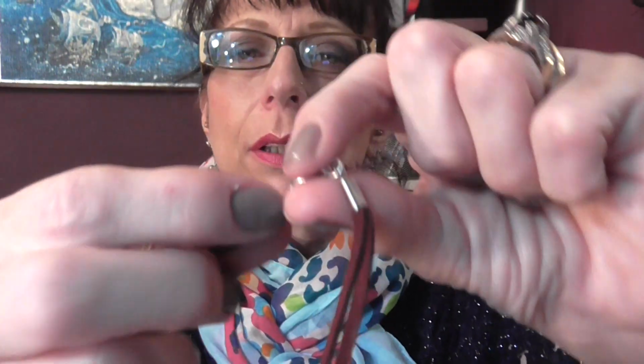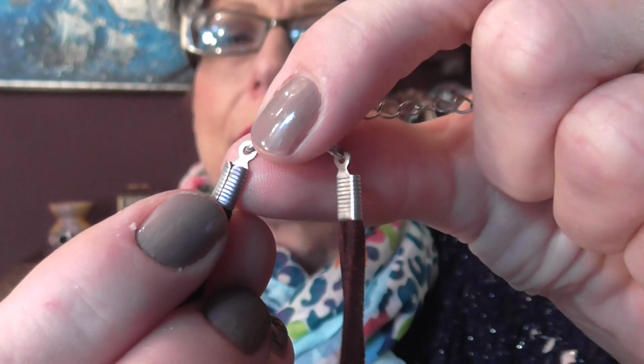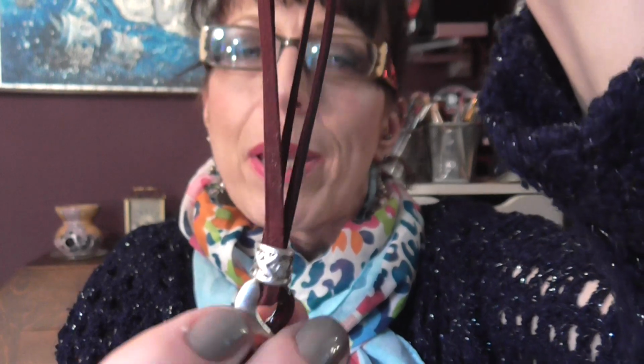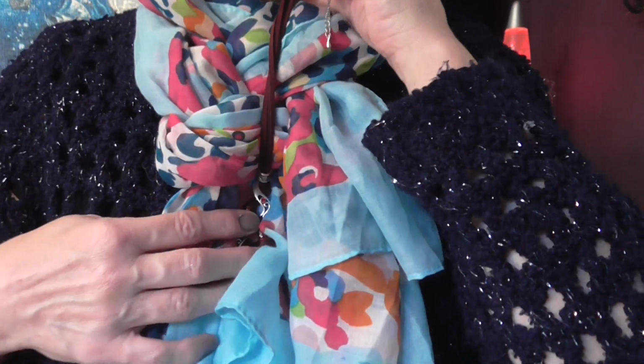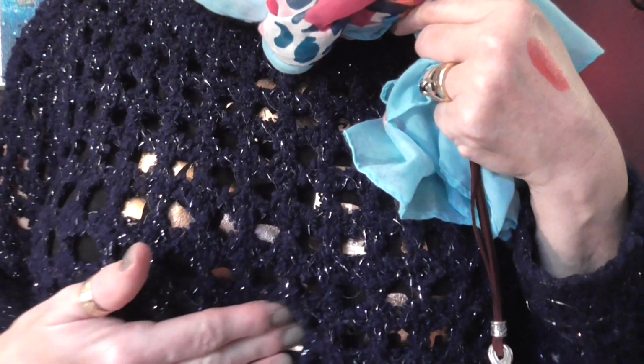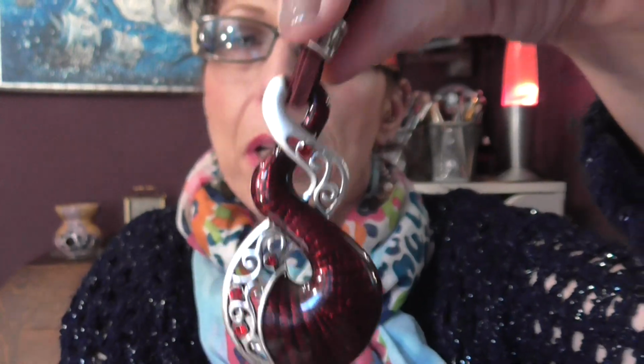I think I'm going to take this apart, because these are just folded over on the ends to hold the ends in, and I'm going to cut the cord in half, sew it together, and then hide the sewn bit underneath the bead here, and make it into a longer necklace. When I wear these sort of necklaces over jumpers, I like them to sit just below my breastbone. I think they look a lot better when you've got a big thick jumper on, so I'm going to have a look at that.